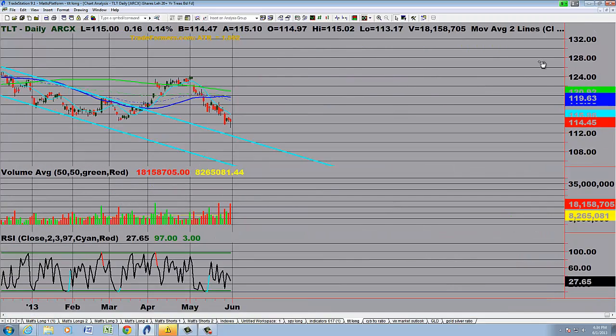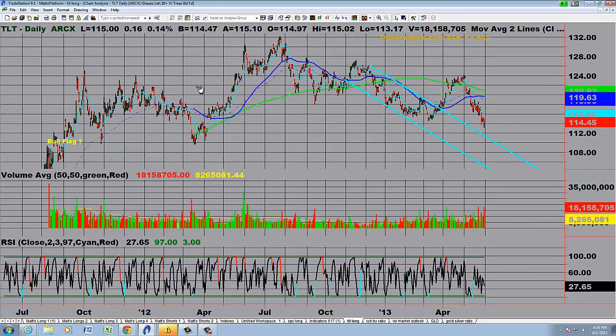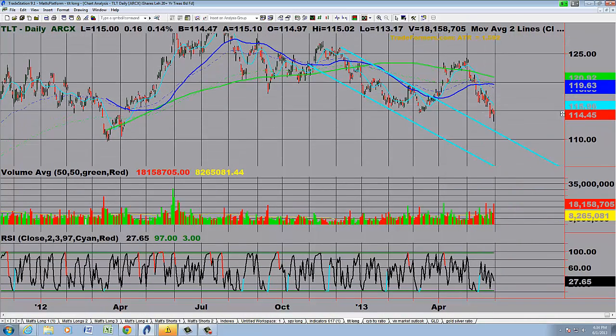Let's take a look here. You can see we have this declining 200-day moving average, which really has been something new that has occurred over the last couple months. We attacked this declining average, but you can see this is sort of like the force of gravity. We had a couple days where we closed over it, or even a week or so, but downside with a vengeance.